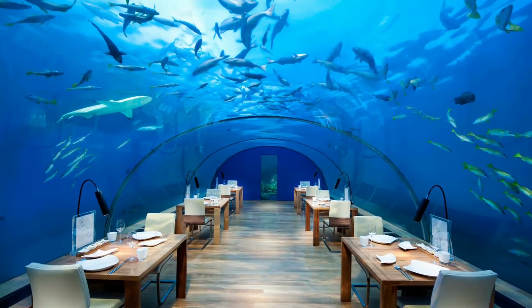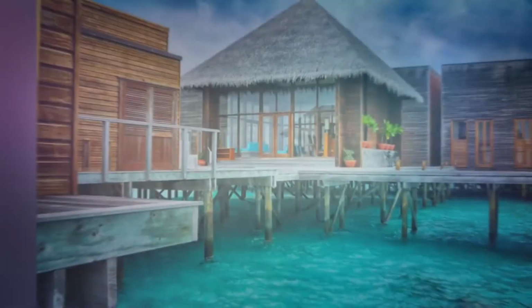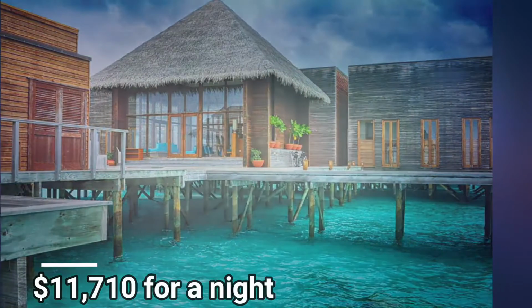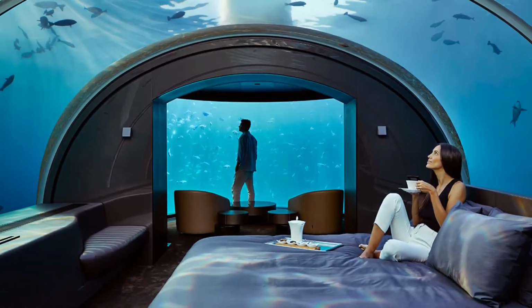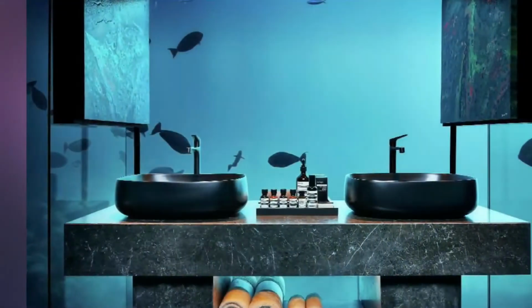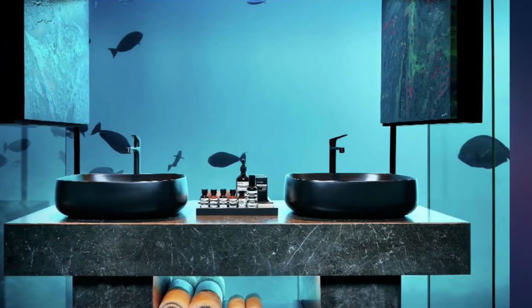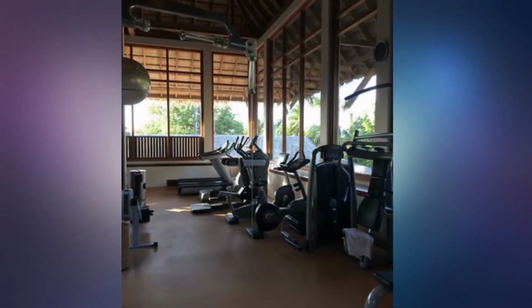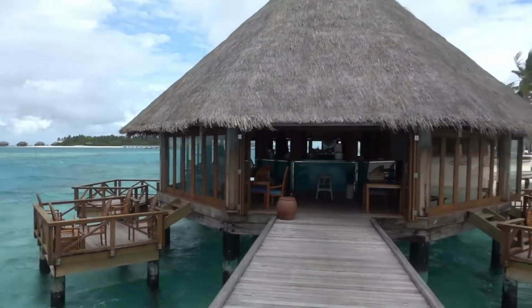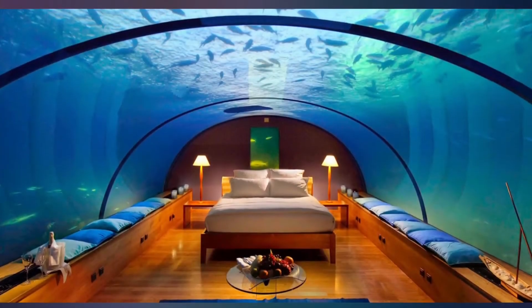If you want a spectacular suite for you and your partner, then you have to pay $11,710 for a night. The underwater villa has a 2-level structure. The lower level has a master suite, bathroom, and lounge. The upper level has a gym, security quarters, kitchen bar, living room, and a deck. The whole scene sounds truly beautiful.